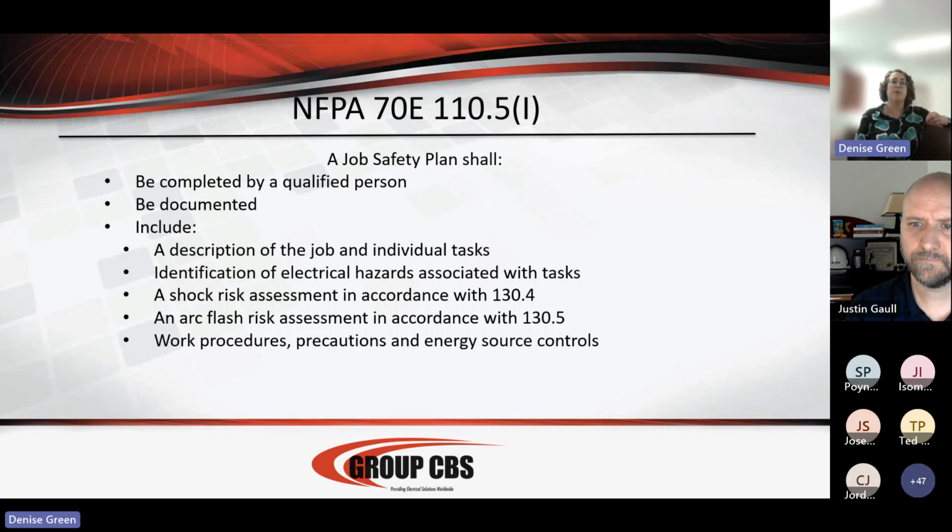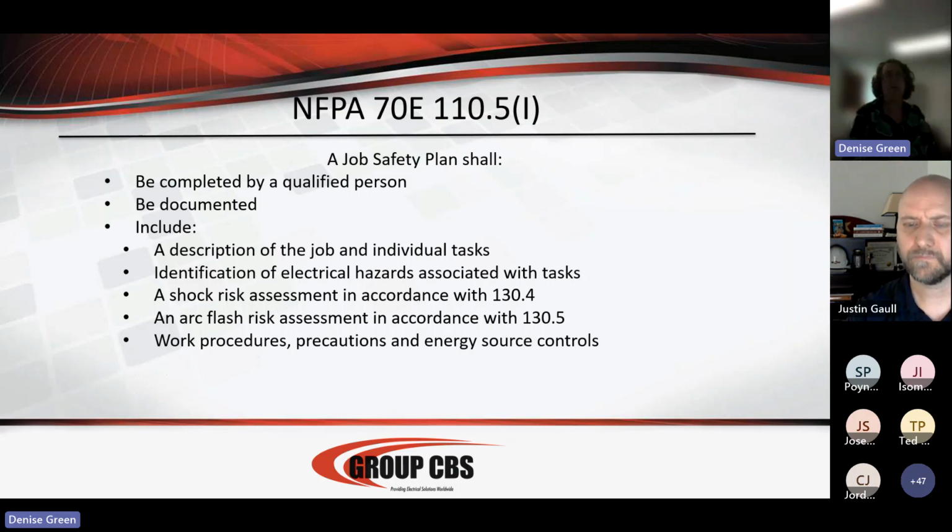And then the hazards, the job, the tasks, the hazards, and the risks all have to be documented in that plan. Okay, so how are we going to do the work? How are we going to control the energy? What is the arc flash risk? What is the shock risk? All of those things have to be documented in that safety plan.